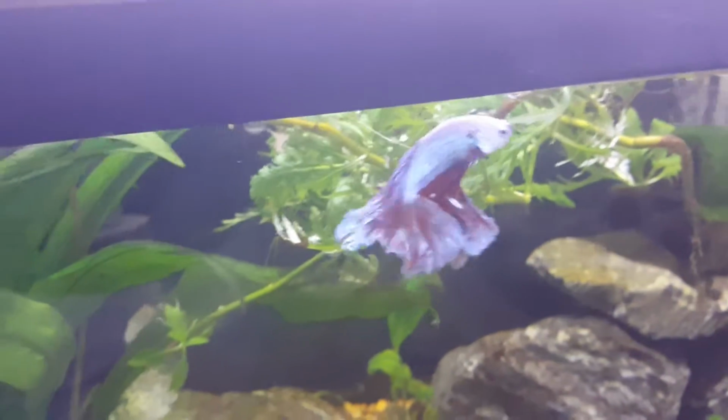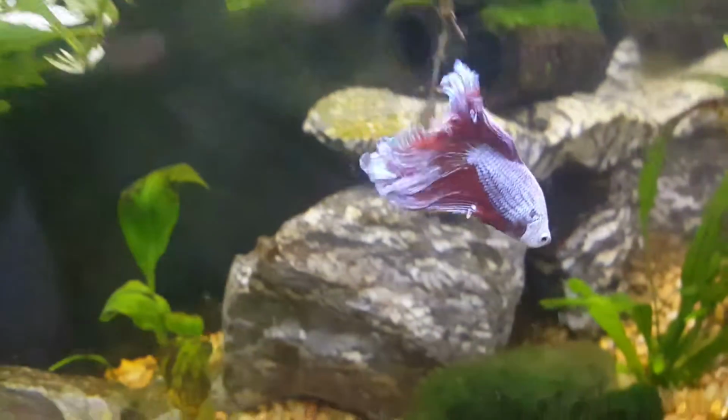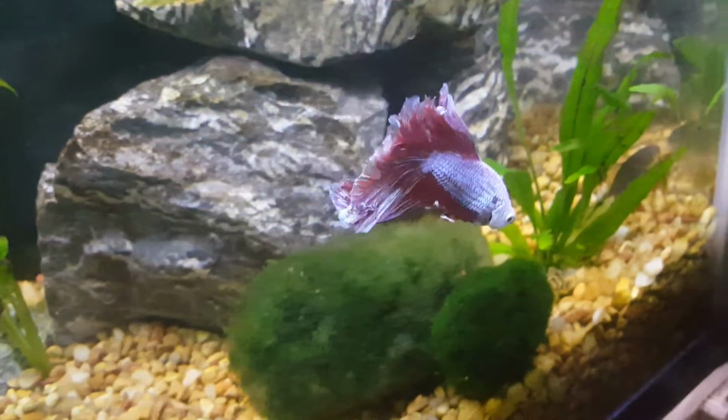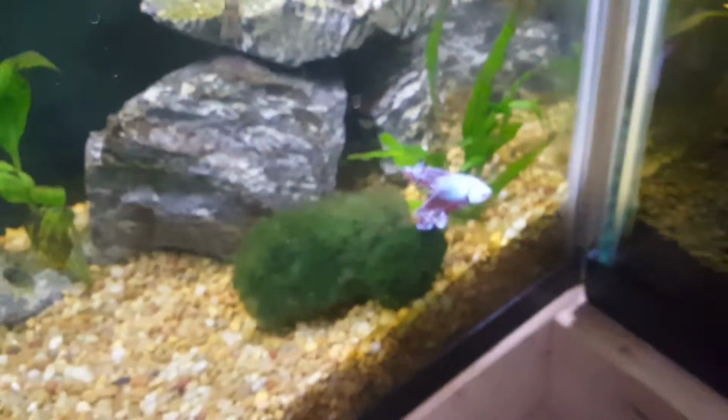I think adding fish to his tank has really helped keep him active, and he's actually turned a little red in his body. He's nuts, dude. That color is like iridescent. It's freaking crazy. And then the last thing I wanted to show was this guy.